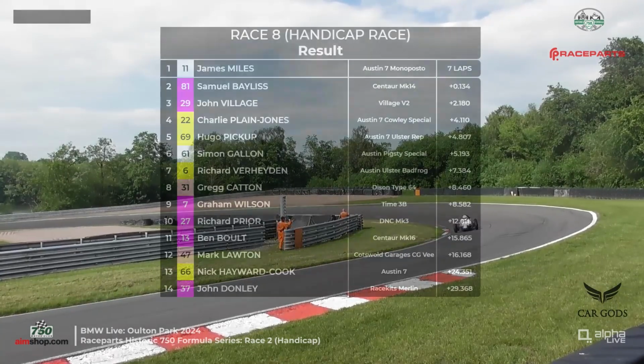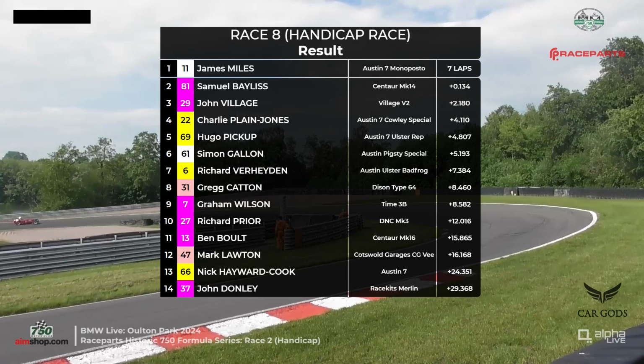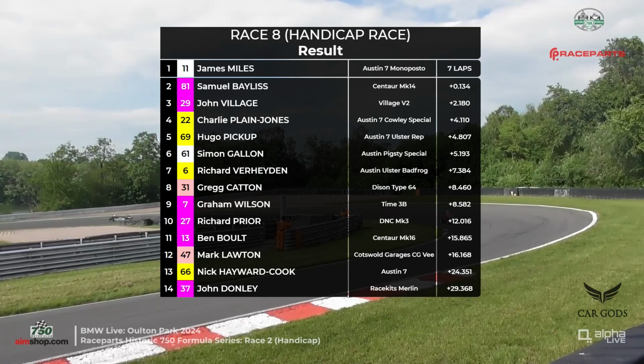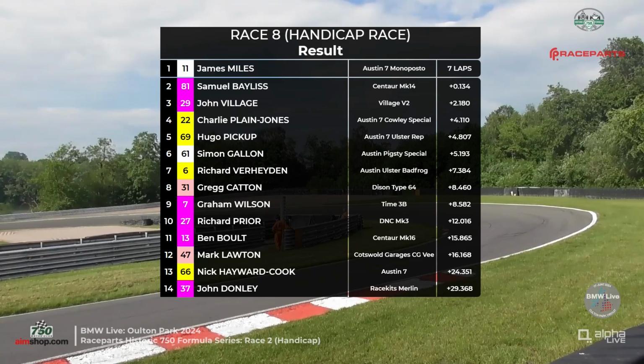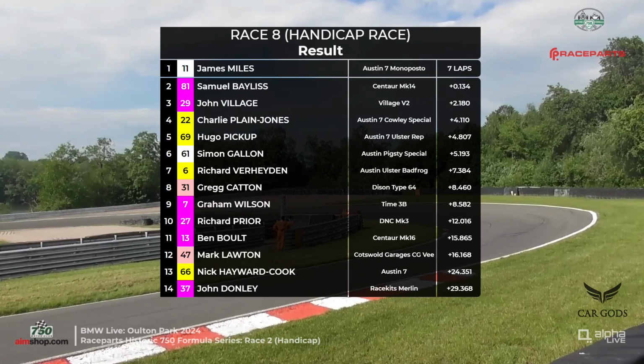Let's have a look at the results of that race then. It is number 11, James Miles, the winner at the end of 7 laps in his Austin 7 monoposto, from number 81, Samuel Bayliss in 2nd in the Centaur Mark 14, 0.134 seconds behind. In 3rd place, number 29, John Village in the Village V2. 4th, number 22, Charlie Plain Jones in the Austin 7 County Special. 5th, number 69, Hugo Pickup in the Austin 7 Ulster. 6th, number 61, Simon Gallen in the Austin Pigsty Special.